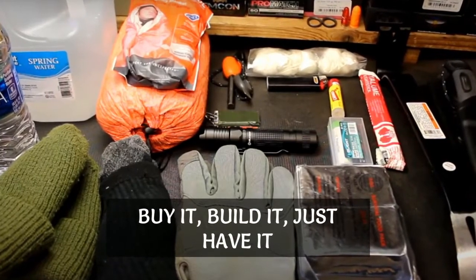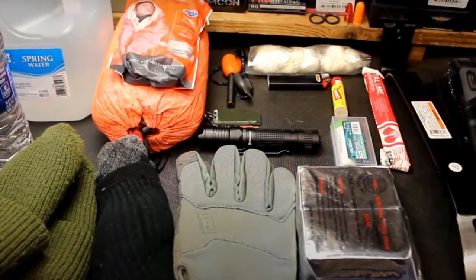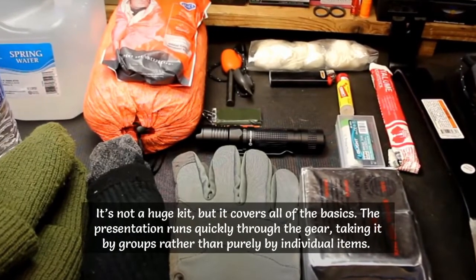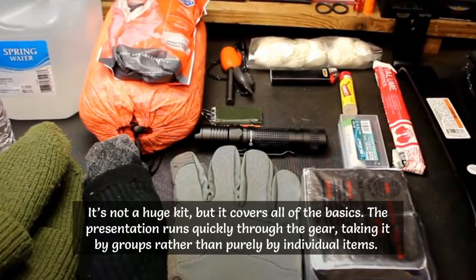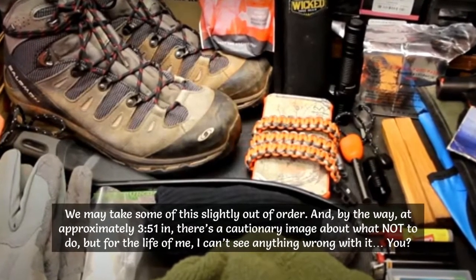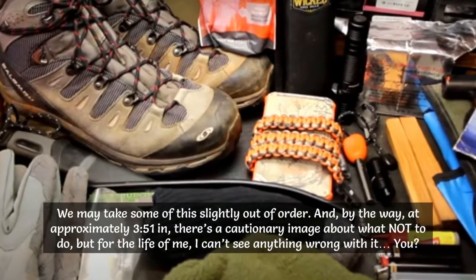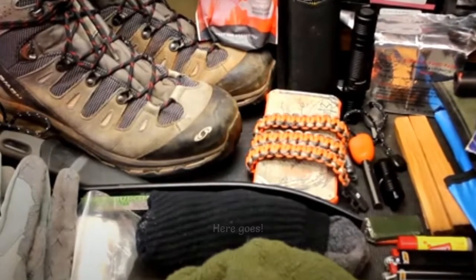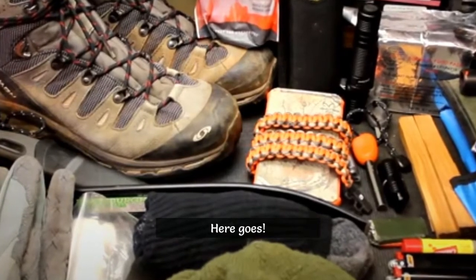The presentation runs quickly through the gear, taking it by groups rather than purely by individual items. You can see much of what's in it from that picture. Or, from this one. We may take some of this slightly out of order. And, by the way, at approximately 3:51 in, there's a cautionary image about what not to do, but for the life of me, I can't see anything wrong with it.